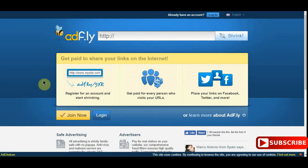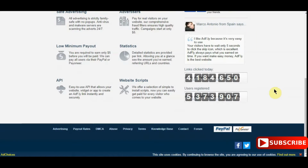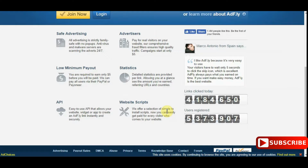It's a really good thing if you are looking to just make some semi-passive income. I mean, granted, you're still going to have to do some work on this every day in order to make money, but it's not really hard work. Let me show you something. Down here is the amount of links that they've had clicked today, which is 4.1 million. They've got 5.3 million registered users. I mean, it's completely safe advertising.